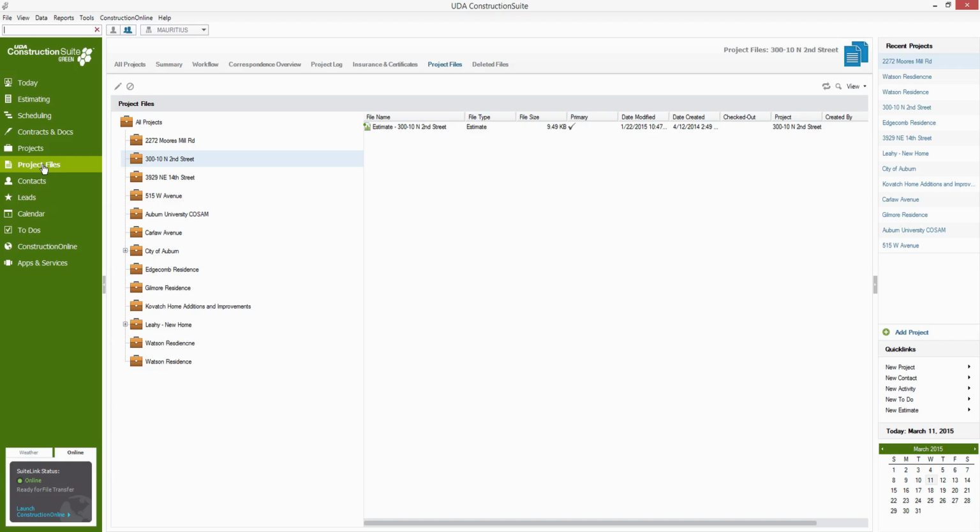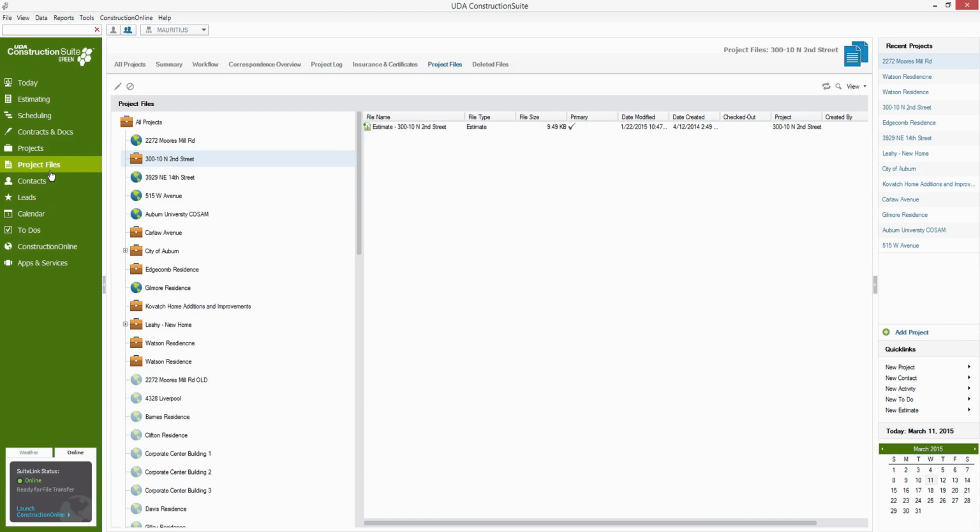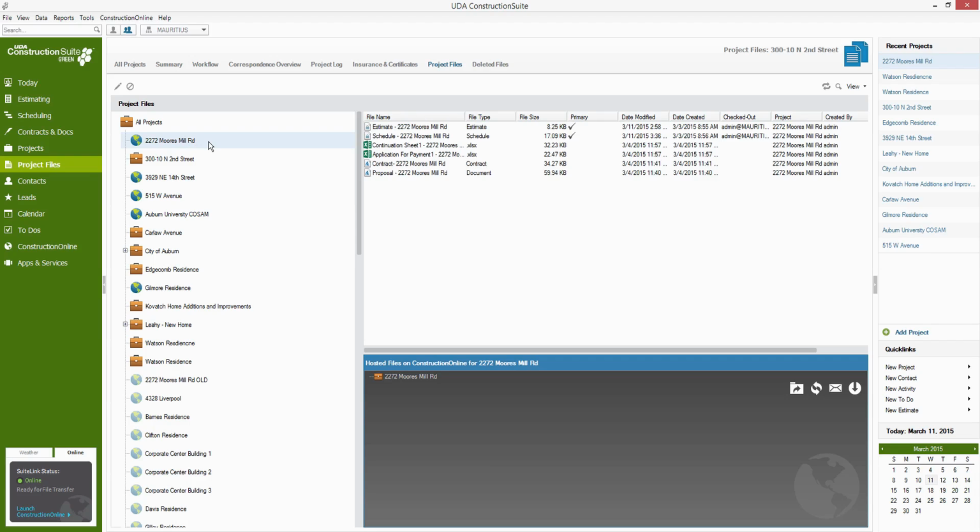As you navigate into the project files section, for any of these jobs that are actually shared on ConstructionOnline, like 2272 Moores Mill Road here, you'll see at the top portion all of our local files that we've created, things that are a little bit more important for us to have here in the office, like the application for payment forms, versus those files that we're setting up or sharing on ConstructionOnline here as well.